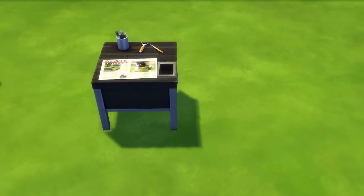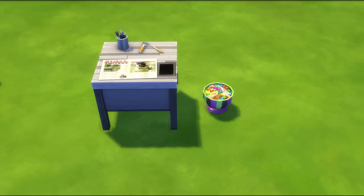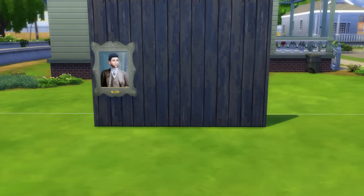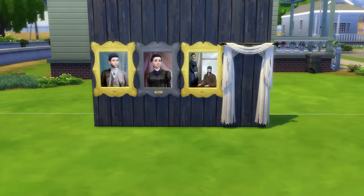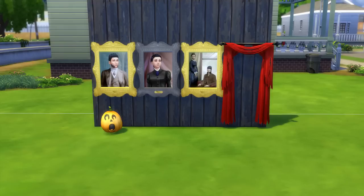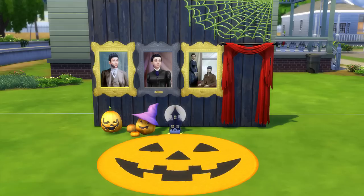Then in the activities and skills section, there is a pumpkin carving station as well as a candy bowl that scares your Sims, and those are actually 2 new gameplay items. In decorations, we get 3 new wall paintings, and something that's really cool about these is that they change appearance when your Sims walk by them. We also get 2 really cute pumpkin decorations, as well as a centerpiece that looks like a house and also a really neat looking rug.